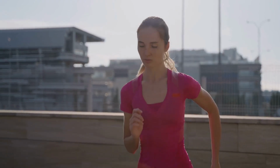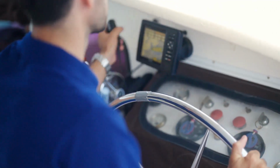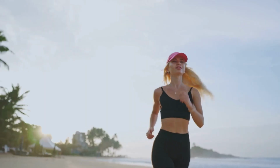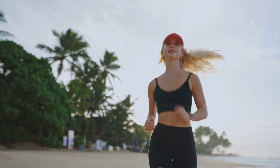Now you might be thinking, this all sounds quite daunting. What can I do about it? The good news is, you can take control. You have the power to improve your insulin sensitivity. It's a bit like being the captain of your own ship, steering through the turbulent waters of blood sugar highs and lows. Firstly, let's talk about movement. Imagine your body as a car. It needs to be driven regularly to keep the engine running smoothly.